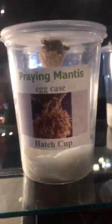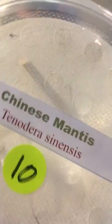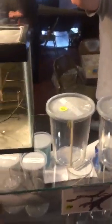Indian flower mantis. Praying mantis egg case. See the egg case right here? Hatch cup, hatch cup. Praying mantis. Chinese mantis. Oh, that's nice. Chinese mantis are hard to get. Look at that. He's laying an egg.